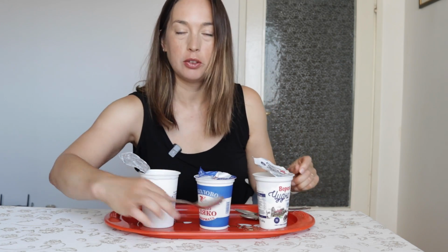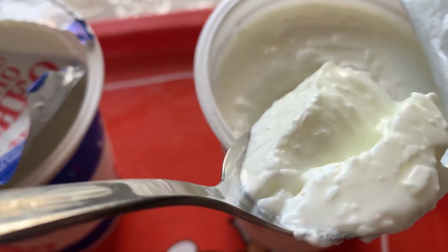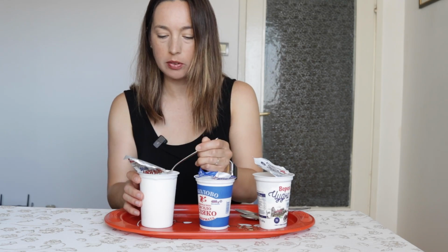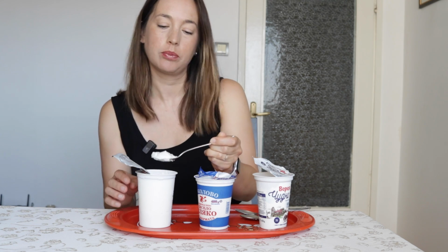Okay, and the third one, it's got a fairly decent break. It looks a bit runnier than the first one. It's a bit thinner. It's 3.6% milk fat, and it's definitely got a looser consistency. Okay, again, really not tangy at all.